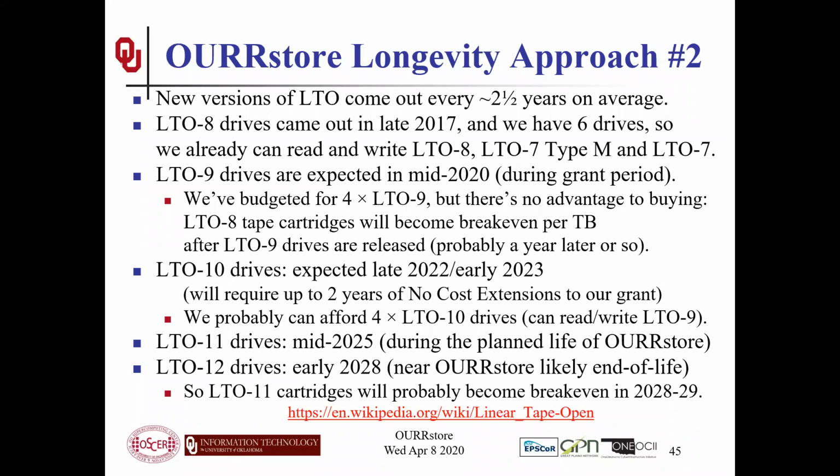An LTO7 cartridge has 6 terabytes of capacity. An LTO8 cartridge has 12 terabytes of capacity. An LTO7 Type M cartridge, which is literally just an LTO7 cartridge with a magic incantation, has 9 terabytes of raw capacity. All that matters is the barcode you put on it, and the barcode costs the same whether it's a Type M barcode or a regular barcode. It's just a little label, right? And the way you format it the first time. If you put an LTO Type M barcode label on the cartridge and format it for LTO7 Type M, it is LTO7 Type M, and it has a capacity of 9 terabytes, even though you spent no money to give it 50% more capacity for free.